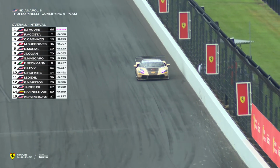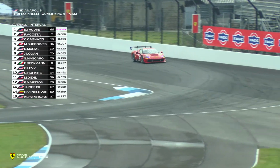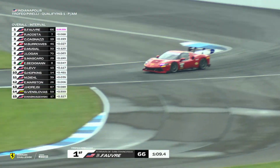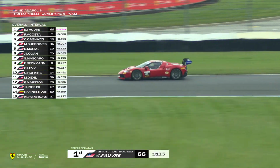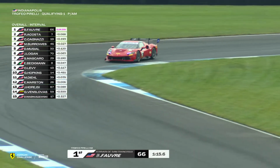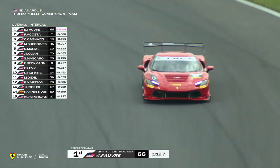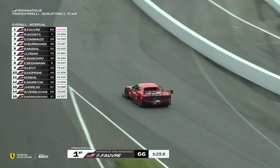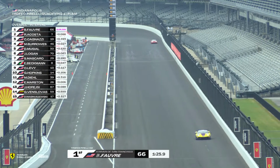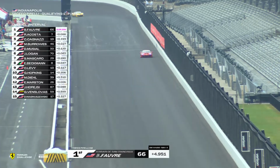Ray Acosta 0.088 off, Cagnazzi 0.1 back, Burrows 0.027. Super close at the top. Yeah, now we see Fowler on the other lap. I think he was like a cool down lap with the mistake he had, and now he's launching himself to another flying lap. Another push lap to finish the session off at 3:23. They should get another couple of laps in if you're out on track right now.